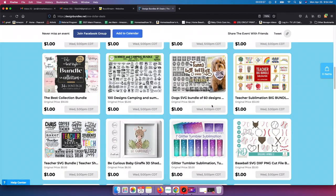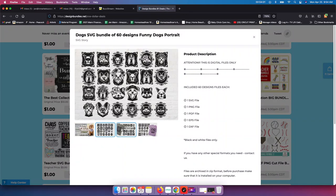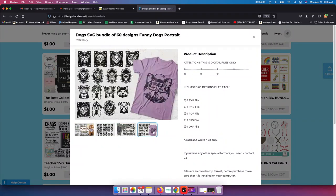I'm going to go back and check which ones I already have. So we're going to look at this one, the dog SVG. This is really cute. I wish I would have done some research first, because I actually just bought some of these.